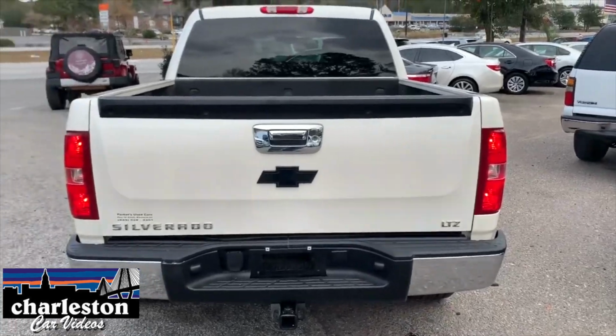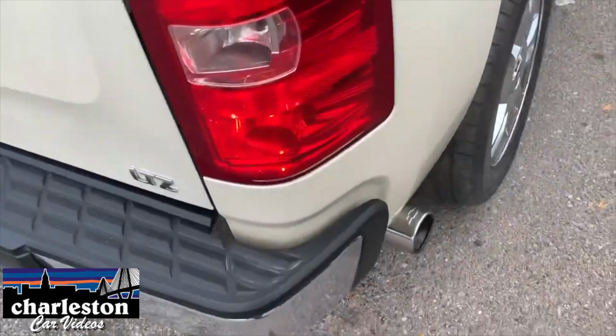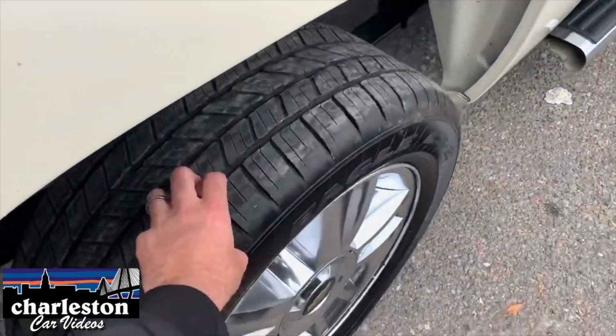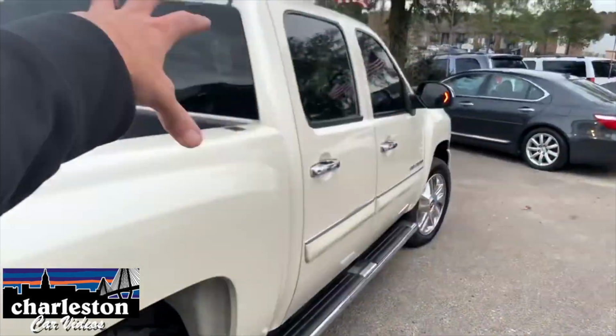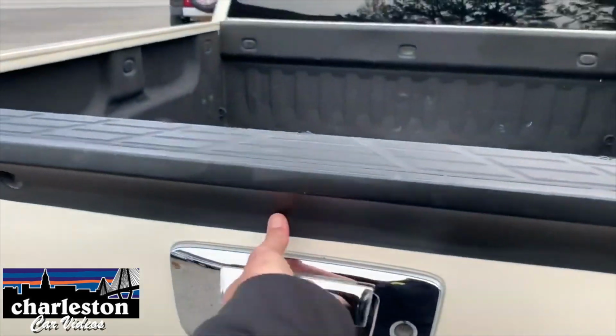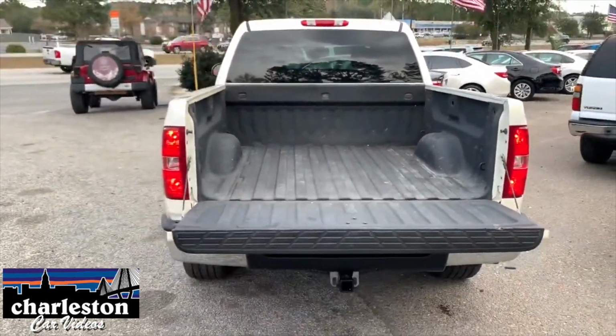Whoa, that's incredible. So the LTZ, look at that. Man, what a beauty. Also has the Chevrolet chrome pipe on the back. Back tires, plenty of tread. The overall body on this truck is in great shape. Not bad. What would you say if you're watching this video today? Would you say this is a pretty nice looking truck?